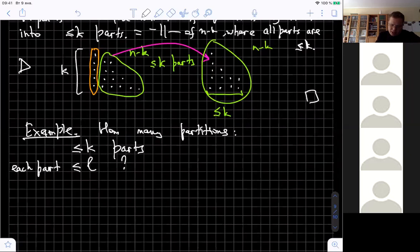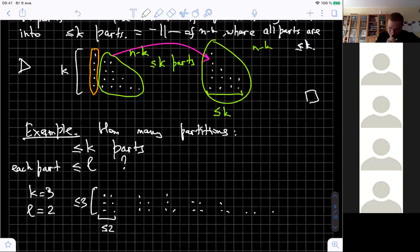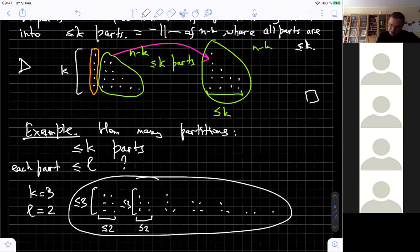For example, if I have k equal to 3 and L equal to 2, then I have the following partitions. The maximal number of parts is 3, and the maximal value of each part is 2. So for example, I have this diagram, this one, this one, and this one. So here we have 7, but I want to find the answer when k and L are arbitrary.